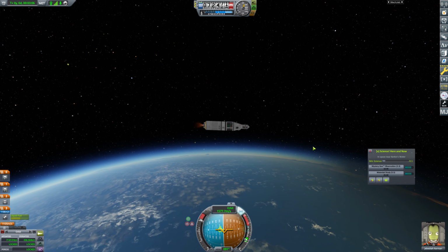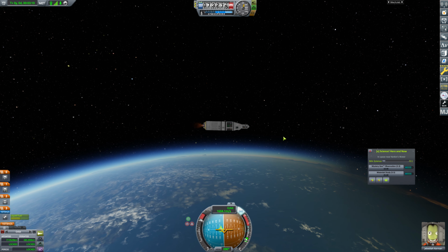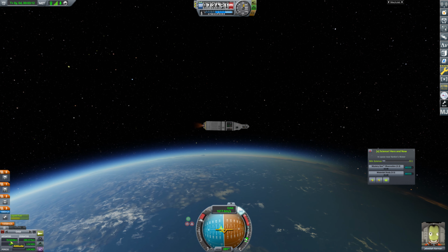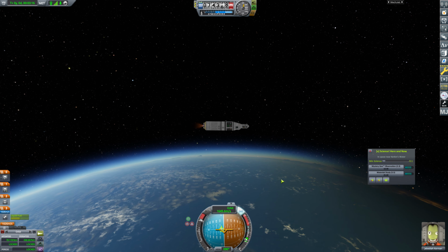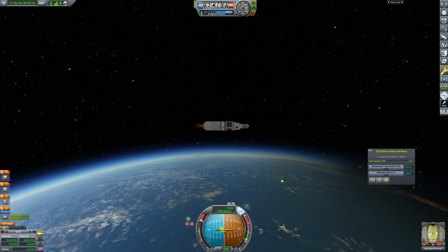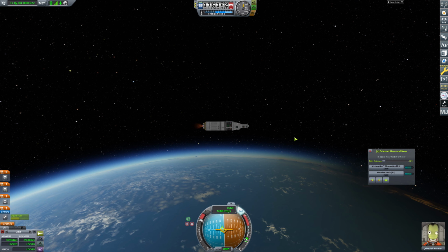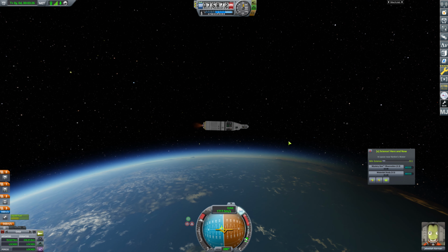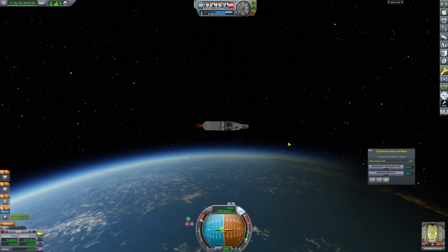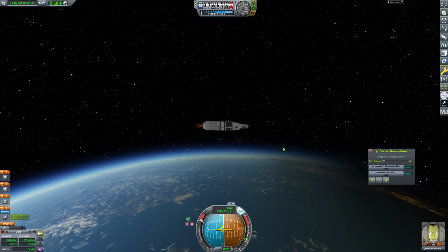Excellent. And we're just going to keep burning horizontally here, working up our horizontal speed, and bringing that apoapsis up a bit. We're almost at an apoapsis of 80 kilometers right now, but we're at 75 currently, so we definitely need to keep burning here. We do have enough delta V to pull this off, but that underpowered first stage did definitely hurt us. No doubt about that one.